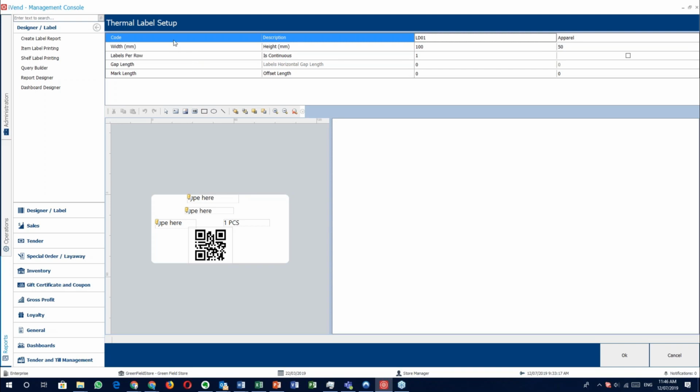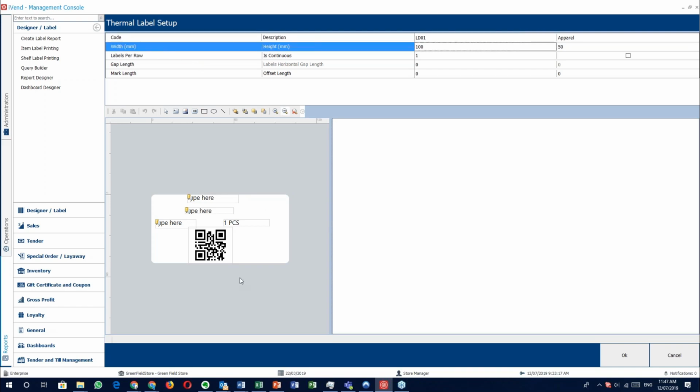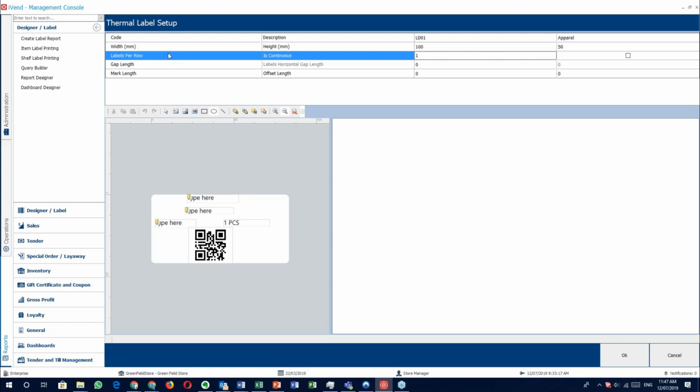So code, description, width, height of the label. So width and height, your number of labels per row. Is it on a continuous stream? Which does matter, because you do get labels that are just continuous rolls as they print off. What is the gap length? What is the gap between label to label? Please be aware that can vary. What is the horizontal gap length? That's the difference between the edge of one label and another. Please be aware that can vary.